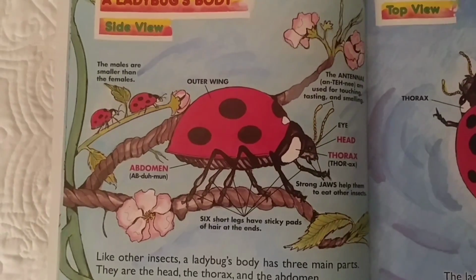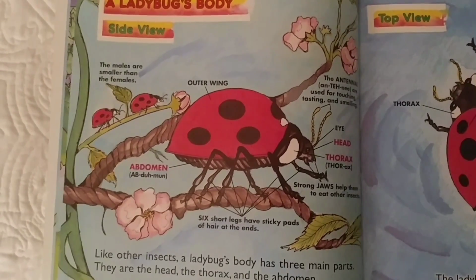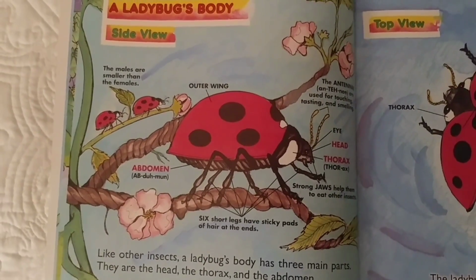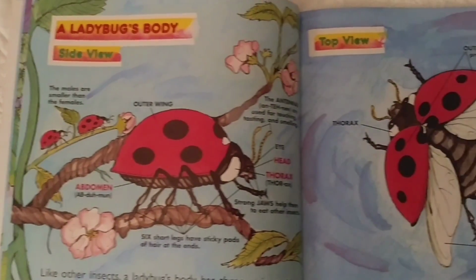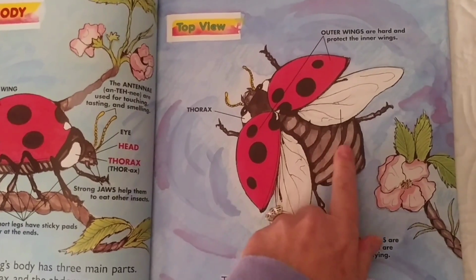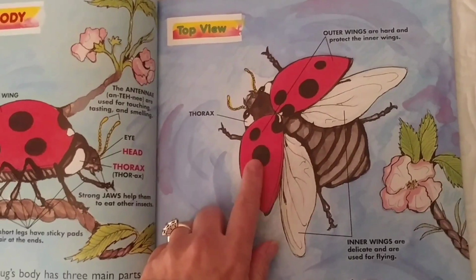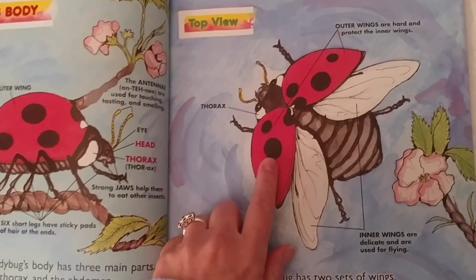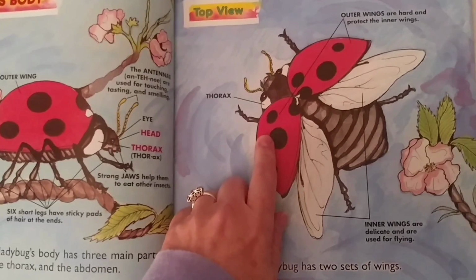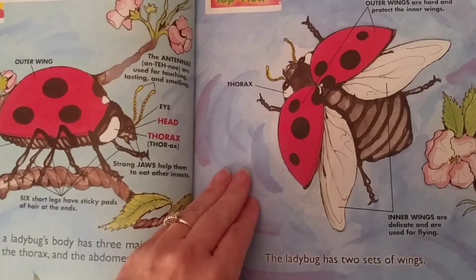Here is a ladybug's body. Like other insects, a ladybug's body has three main parts. I bet you know what they are, boys and girls. The head, the thorax, and the abdomen. And in this picture here, you can kind of see what the ladybug's body looks like underneath its wings. Do you remember what these hard wing covers are called? Fireflies have them too. Those are called elytra. And the elytra cover and protect the delicate flying wings of the beetle.